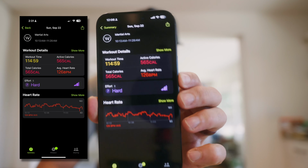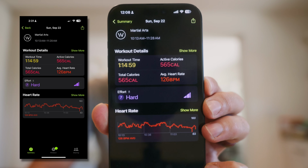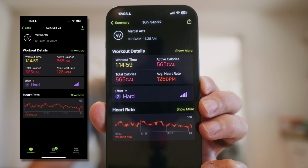Well, here I've got my Activity app, okay? And you can see that my grappling session is also noted in the Activity app.